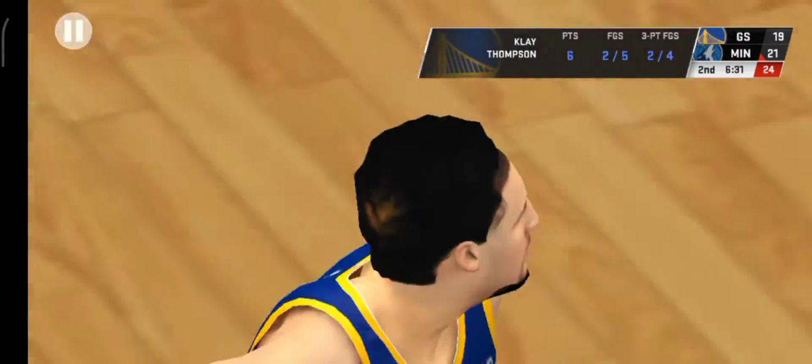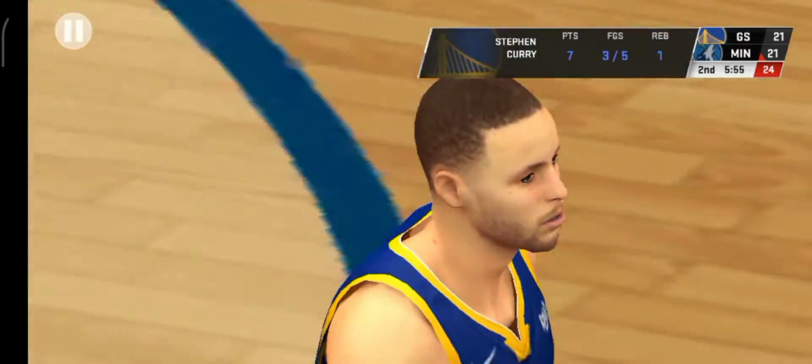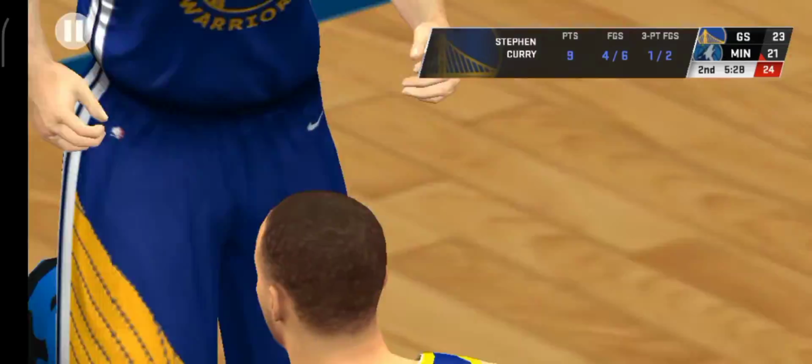Very true, Steve. I mean, he's awesome. Pass to Thompson with the lead pass. Here's Curry. He nails it, and we're tied up. 7 points in the game. And a little under 3.5 minutes elapsed in the second quarter of play. He's played an important role in their offense today.